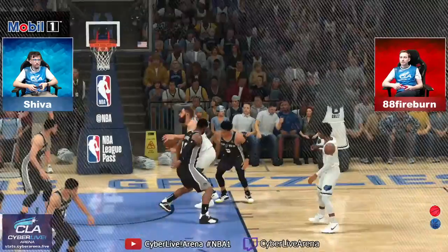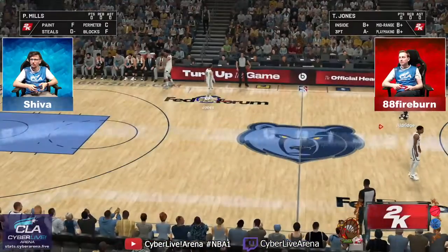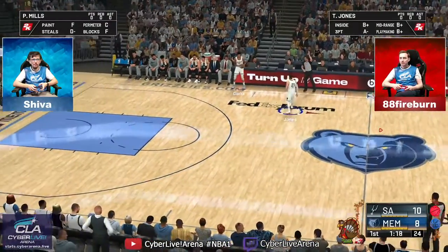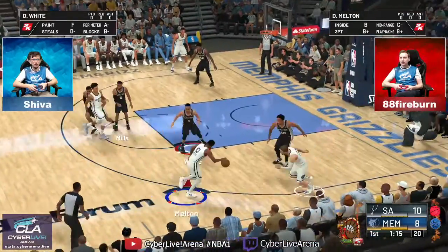So Memphis ends up going with the new group. San Antonio also making some changes. Rudy Gay's checked in for Trey Lyles. White comes in for Bryn Forbes. And it's Mills in for DeJounte Murray.